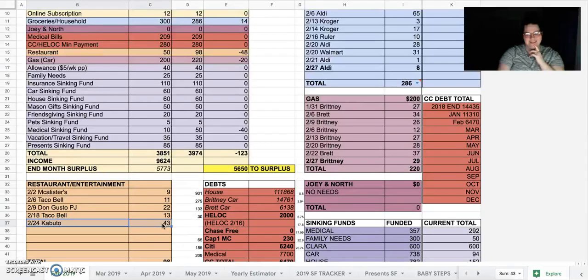Not the best planning, but I'm not mad about it because we did receive our tax return, and I got a bonus at work, and I got some payment from work for having good scores, things like that. So I'm not mad about going over that, but we could have been a little tighter on it, but it wasn't horrible. Gas budget $200.